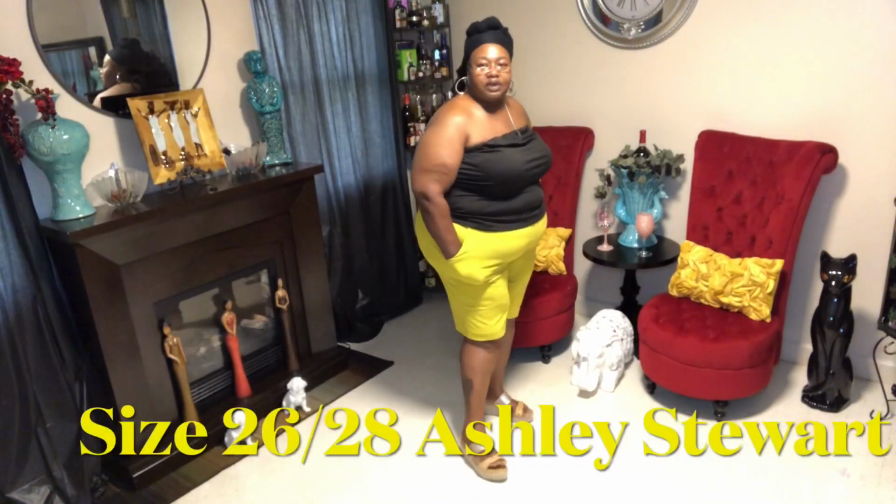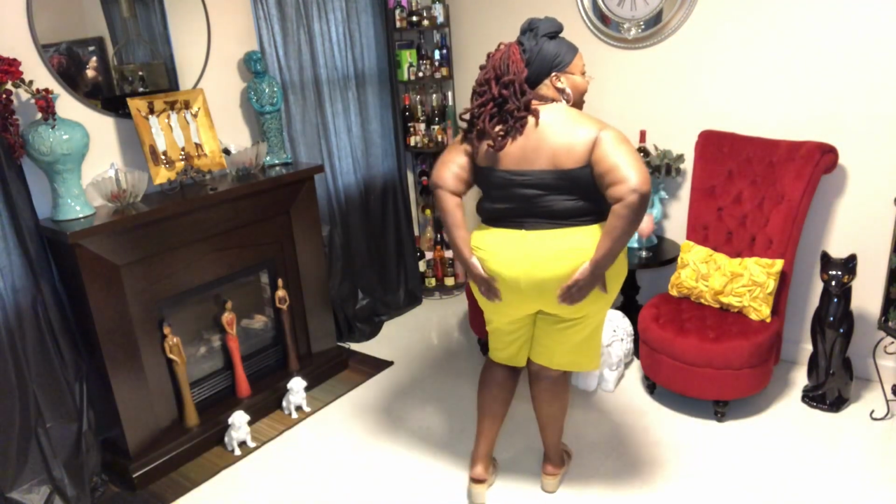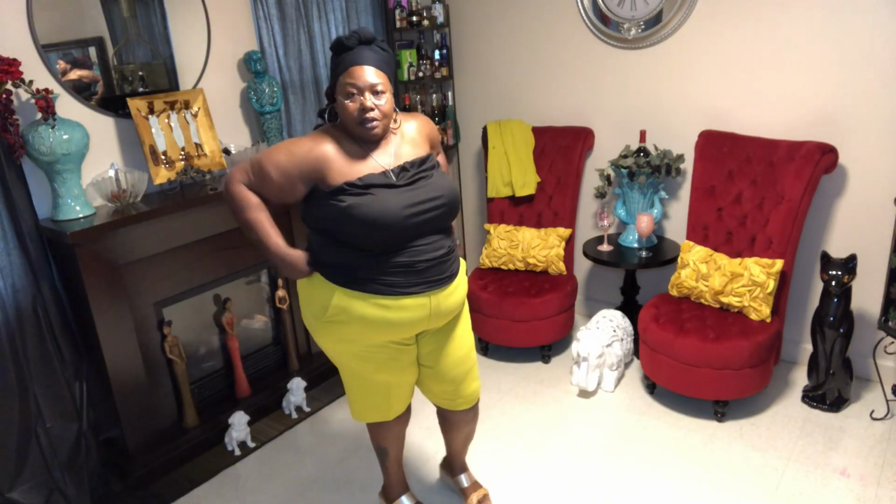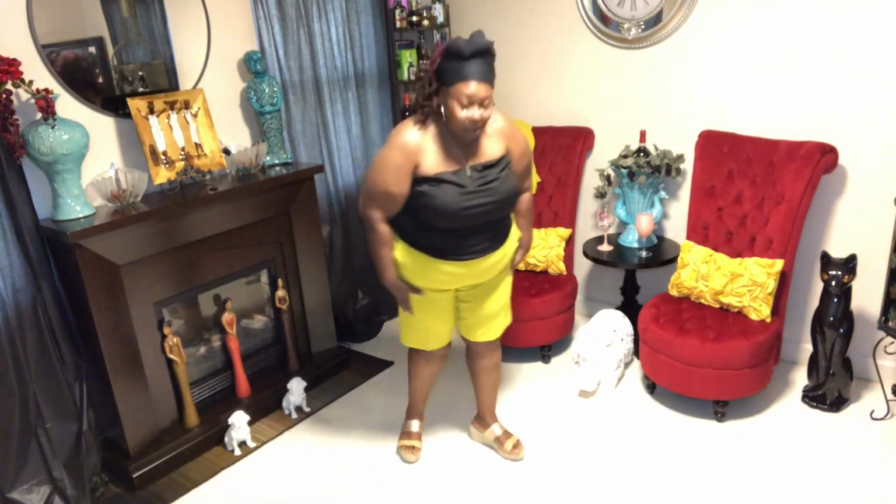Okay, I'm back with the green shorts, and I must say, they feel really good. This is the back view. They have fold pockets, they don't have real pockets, and they come down to the knees. They just pull on, and they do have real belt loops. So this is the side view of the shorts, the back view, the other side, and the front. And they feel really, really good, and they come to the knees, as I said before.